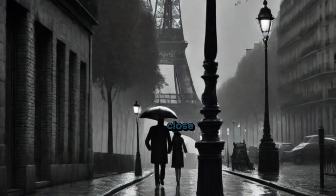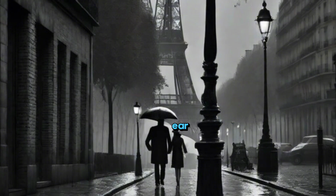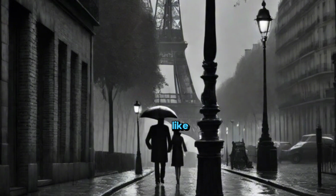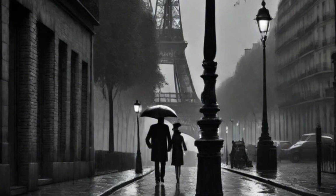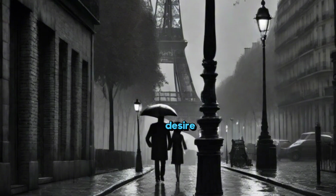Imagine you're standing close together, perhaps at a bustling party or crowded bar. You lean in to whisper something in her ear, allowing your fingers to graze her earlobe gently. This touch feels intimate and personal, like a whispered secret shared just between the two of you. In this moment, you're establishing a connection that feels both sensual and enticing, expressing your attraction and desire.